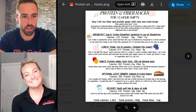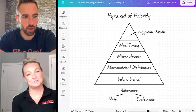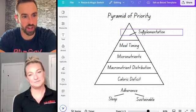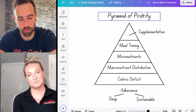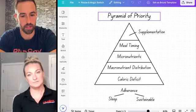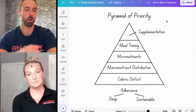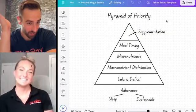One sec. All right. So this is the pyramid of priority. A lot of people, and this is just what I've created, this isn't like the thing. It's just my interpretation of what's important. If you're trying to transform your body and sustain it forever, one of the first questions I would get in the past is, what supplement should I take? And it's like, whoa. Hold on. You don't need a supplement right now.